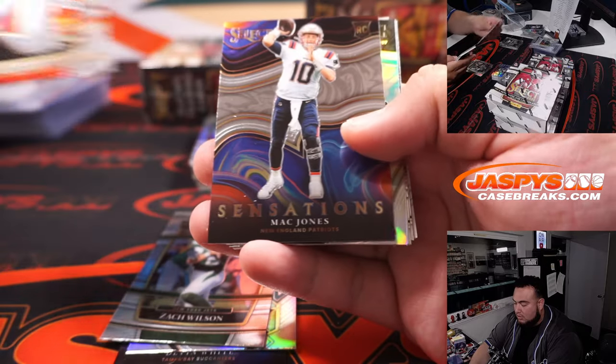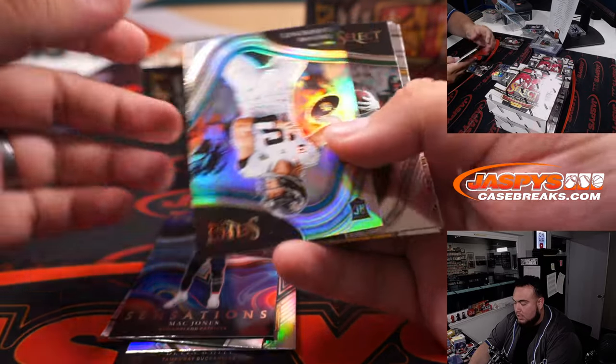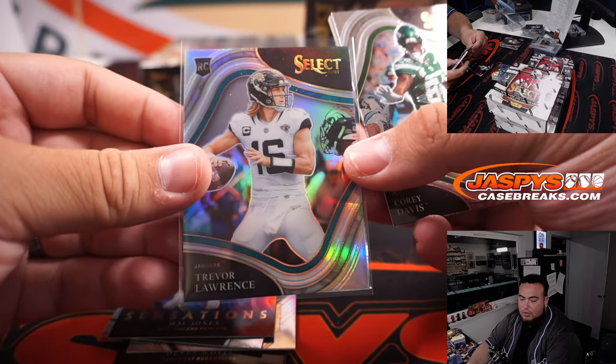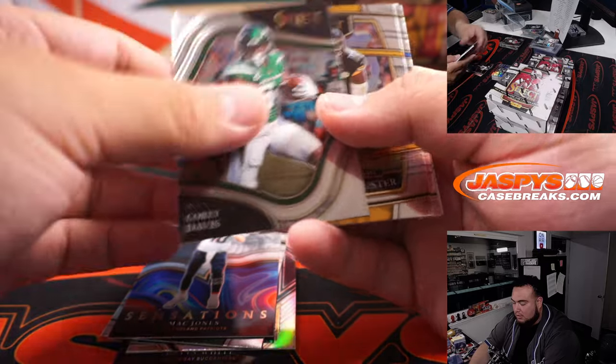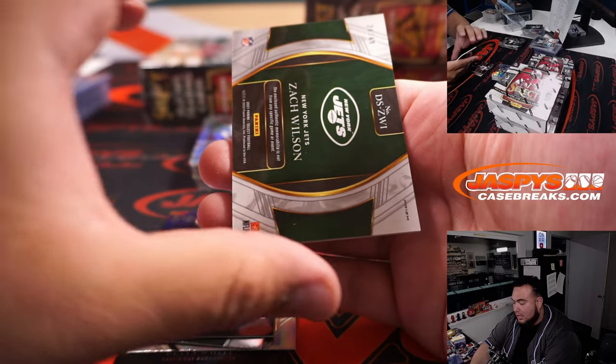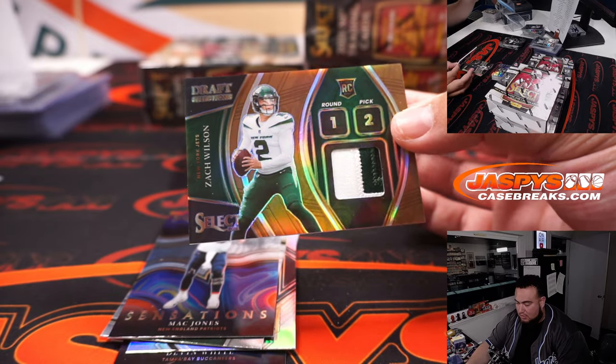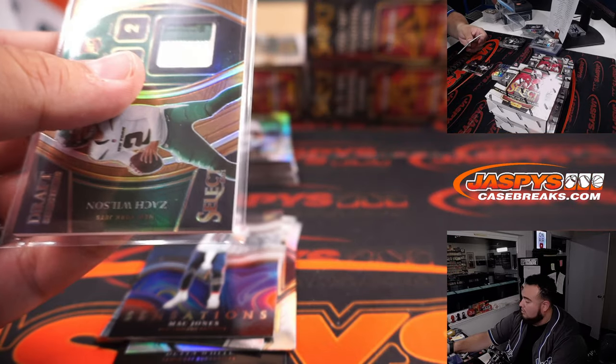Zach Wilson. And a T-Law silver field level. That's for the Jaguars going to Jesse. And a Zach Wilson of 49, little three-color patch as well. Draft selections.